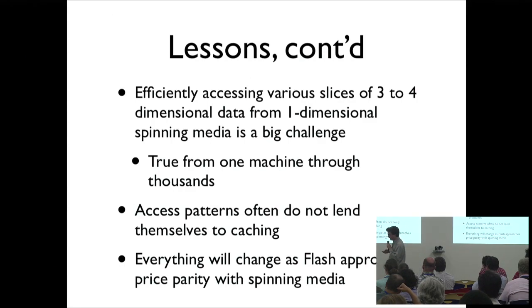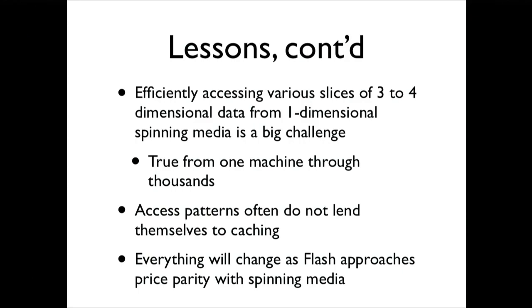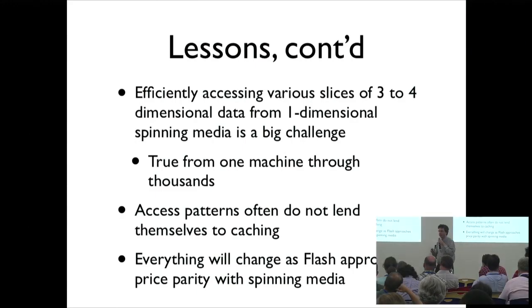Other lessons. Efficiently accessing essentially 3-dimensional or perhaps 4-dimensional data, when you have lots of bands, from what's inherently 1-dimensional spinning media storage is a real challenge. It's probably most of the scaling issues we ran into were around that, and that's true across the scaling from CMU, down at 1 and 10 and 100 machines, all the way up to the thousands of machines. The access patterns for this sort of big data don't tend to lend themselves to caching very well. You end up asking for funny slices through the data across all of the data.